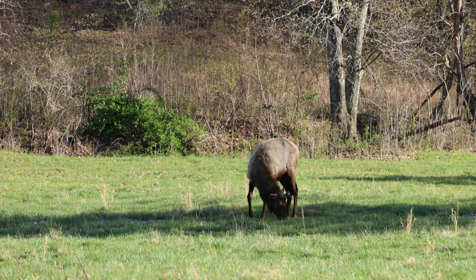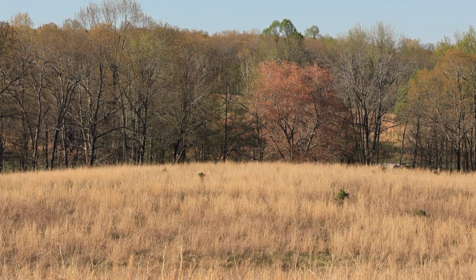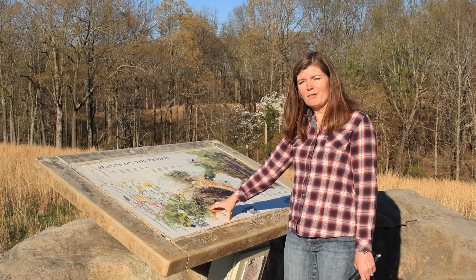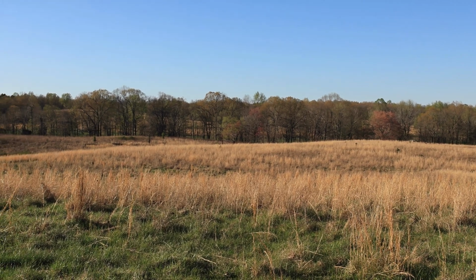Our last stop at Land Between the Lakes is the Elk and Bison Prairie, and look, we spotted our first elk. Along the road there are several stops with signs like this that explain what the area was like years ago. I had no idea that much of western Kentucky was grasslands or prairie lands.